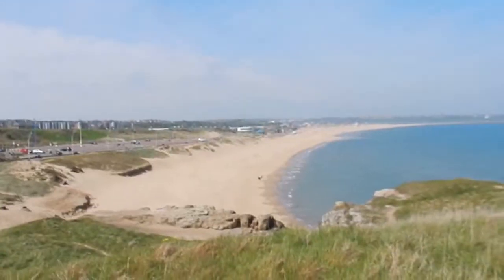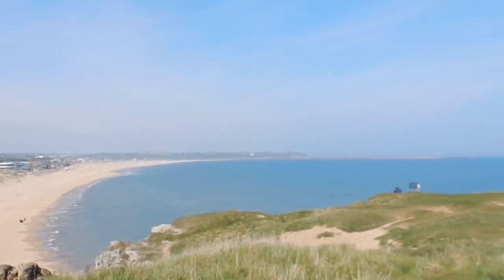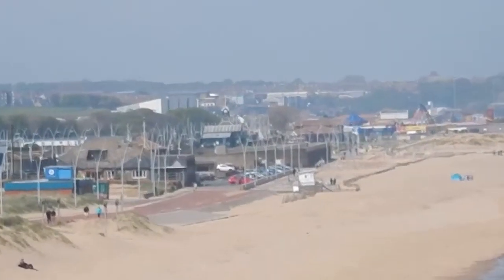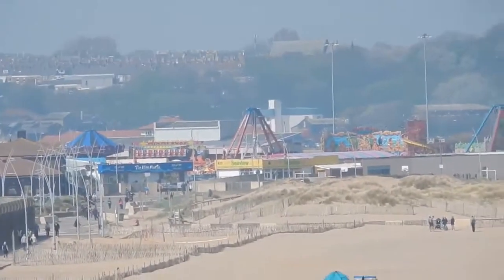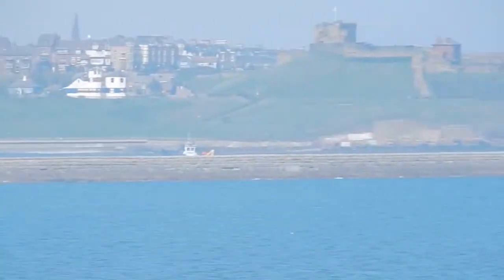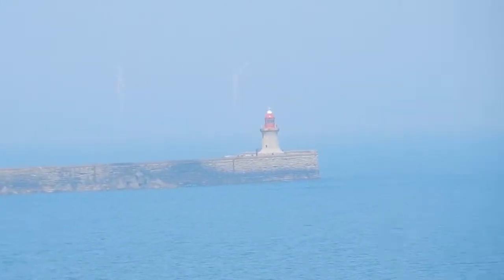Interesting. I get quite the view up here. Look at the beach, and Tynemouth over there. Let me zoom in. See, South Shields Amusements. There we go, South Shields Amusements and the beachfront. And I could keep going along. Eventually, I'll get to, well, there's North Shields Lighthouse and there's South Shields Lighthouse.